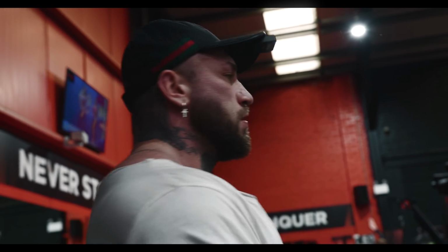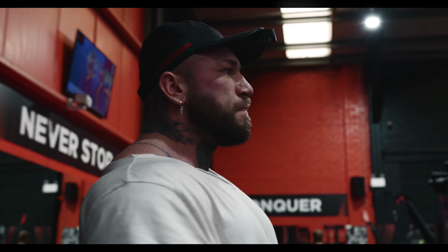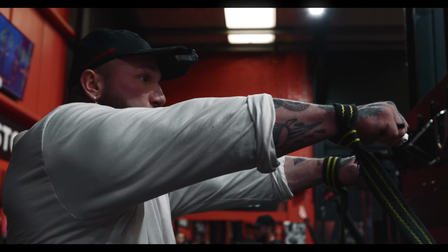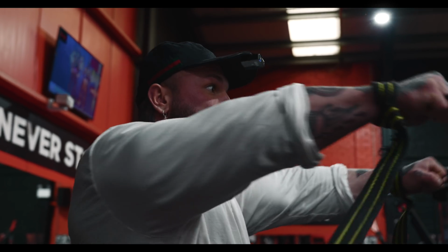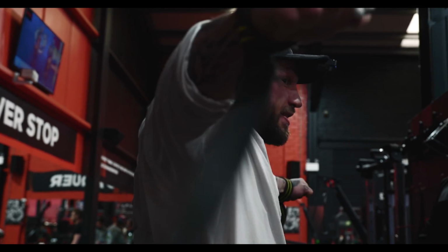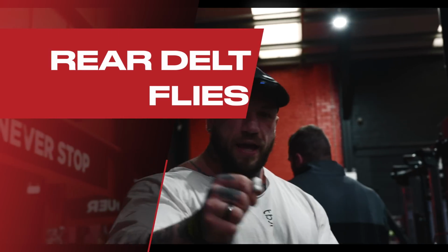So again, the main cue, as you can see here, hold position. I don't want any retraction, no initiation with shoulder movement. This stays still. The only thing that moves is my upper arm out to the side here. That is it. This is the face pull.